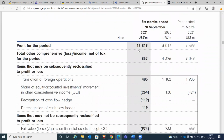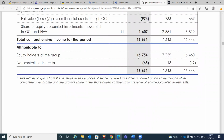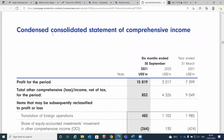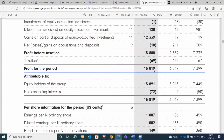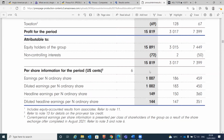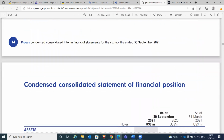Then when we continue, we still see the profit for the period there, but there isn't much we can get from this unless you understand what it means, a consolidated statement of comprehensive income. For me, on this page, I'm more interested in seeing the profit and the profit after tax, and also the earnings per share, because I just want to see a positive figure that the company was profitable. So each share did make some earnings.